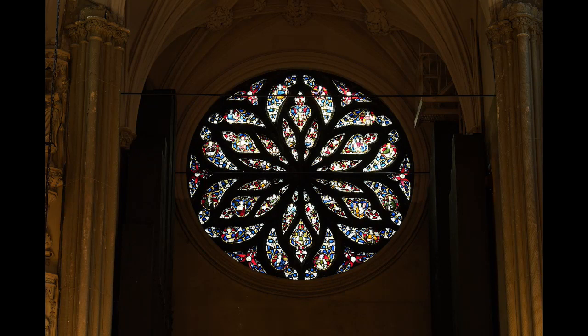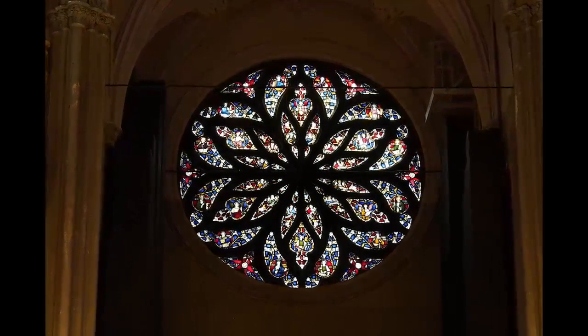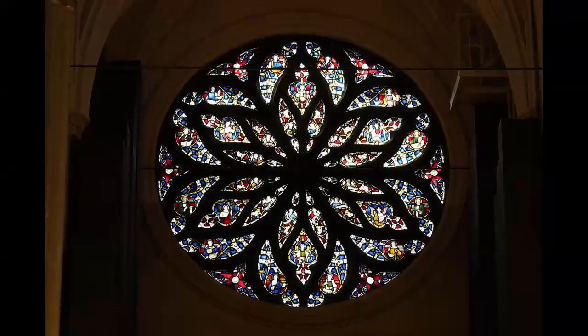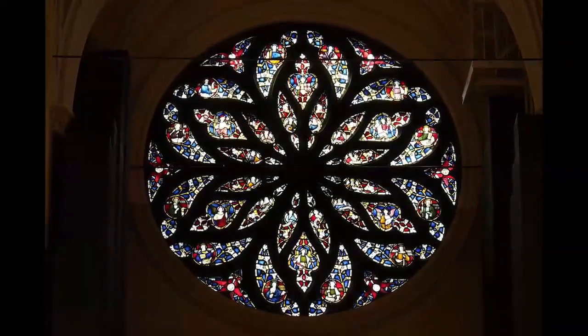As you head back to the narthex, note the rose window above the west gallery. The rose window, so called because it bears similarity to a multi-petal rose, is by Clayton and Bell from 1881.